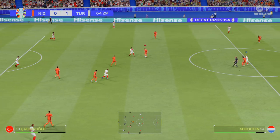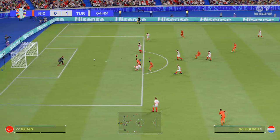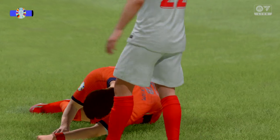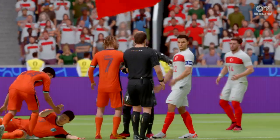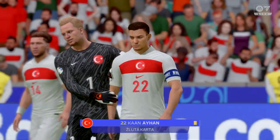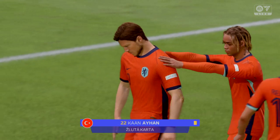Özcan. Oh, he looks threatening. He's got to score! In the opinion of the referee, that is a penalty. And it has been judged to have been a bookable offence. Well, I think the referee's got that right all round. It was a penalty and it was a yellow card.